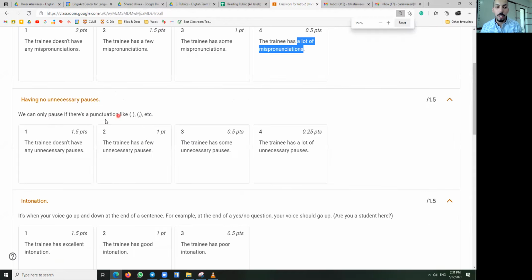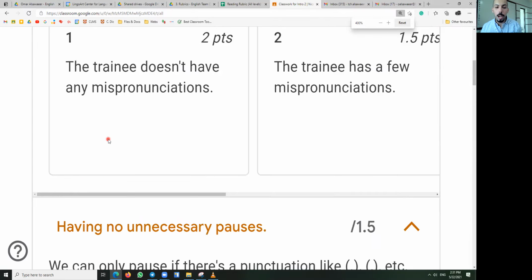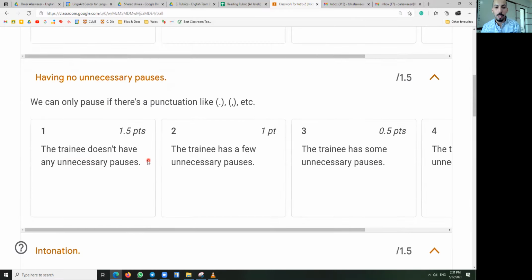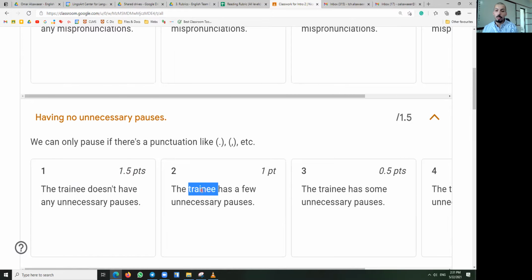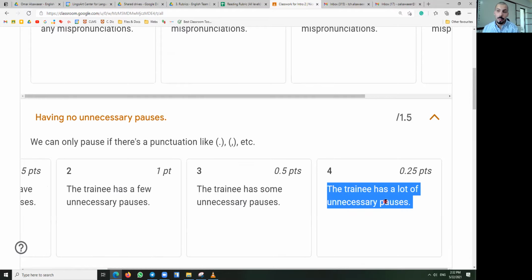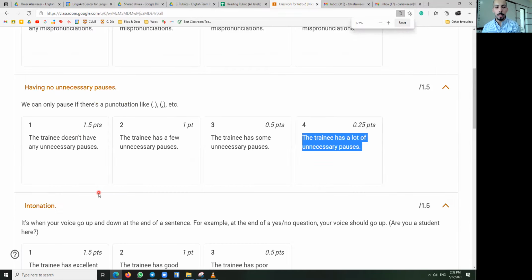The next criteria, we have the pauses, the unnecessary pauses. If you don't have any unnecessary pauses, you take 1.5 points. If you have a few unnecessary pauses, you take 1 point. If you have some unnecessary pauses, you take half a point. But if you have a lot of pauses and it makes it difficult for anyone to understand what you're saying, you take a quarter of a point.